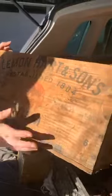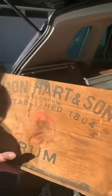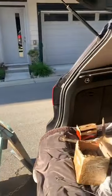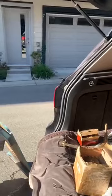Okay, you're almost getting to the trunk. Lemon Heart and Sons Rum Box. That's beautiful. Established 1804. See, it's on the backside there, too. Pretty cool. West Coast Treasures is still telling you to get to the crate.